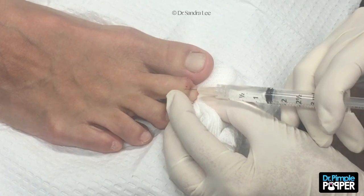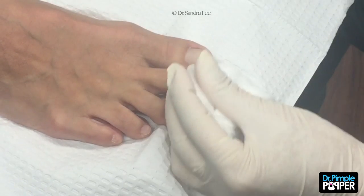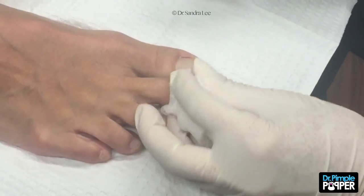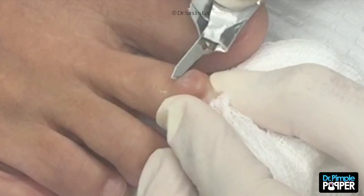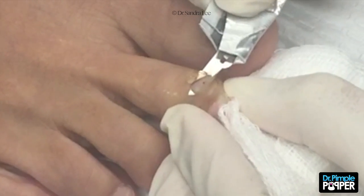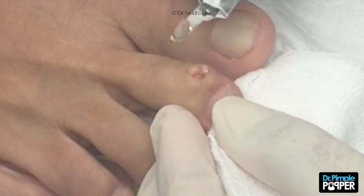I don't want to do it into the cyst because it'll just blow it up, and sometimes it could, you know, it's like putting more air in a balloon or something. So I numbed around it and you shouldn't feel this. If you feel anything sharp, you let me know, okay? See that stuff? A little bit. You did? Not much. Come on. It's jelly.